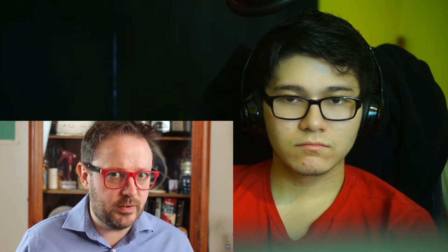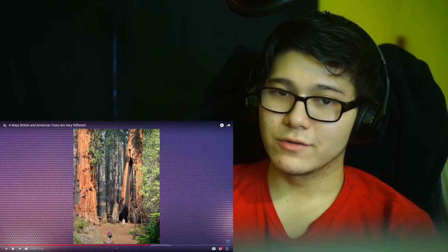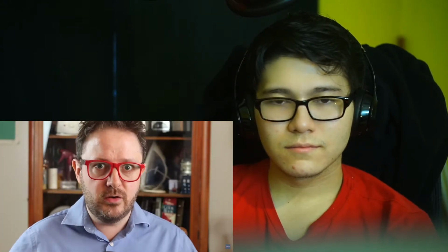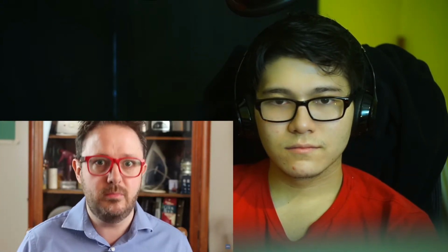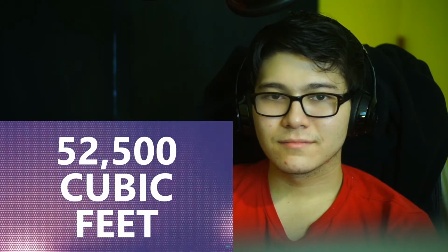Except its American equivalent, which blows it out of the water. And the clue is in the name. It's called the giant sequoia. I've heard of these. It's ridiculous, because this tree is not only thick, it's also tall, so its volume is outlandish: 52,500 cubic feet.